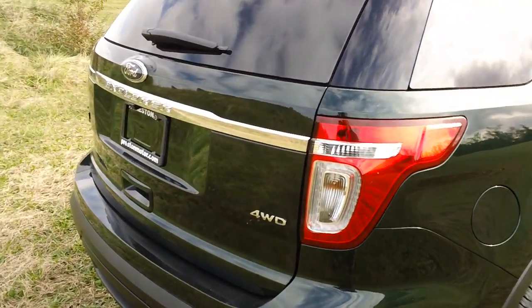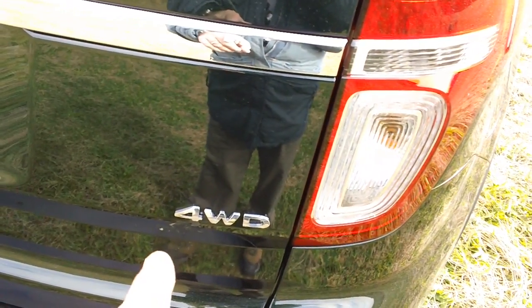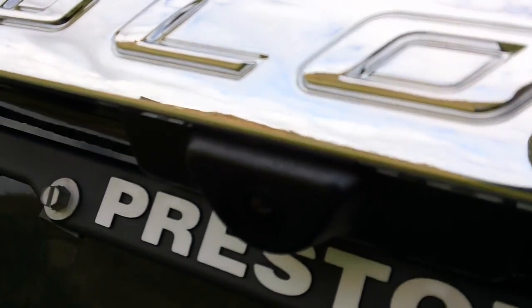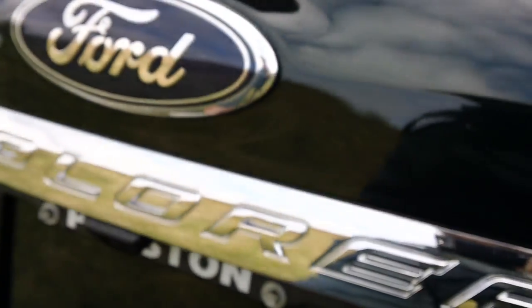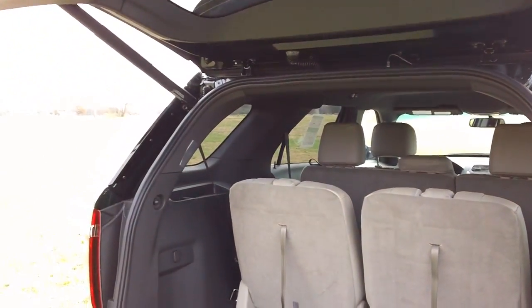Creeping around the back end, you can see we do have the rear wash wipe. Typical Ford styling of this year, very smooth, rounded look. Your four-wheel drive badging is over here, and take a look under here. That is where your backup camera lives. Great thing about this, it's got a power tailgate. Very easy to operate, just press the button, up it comes.